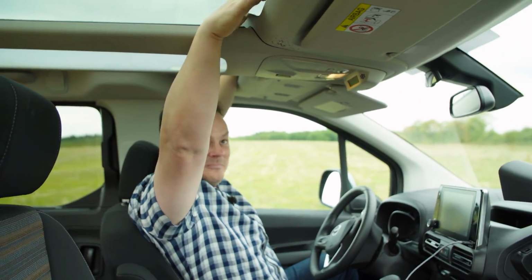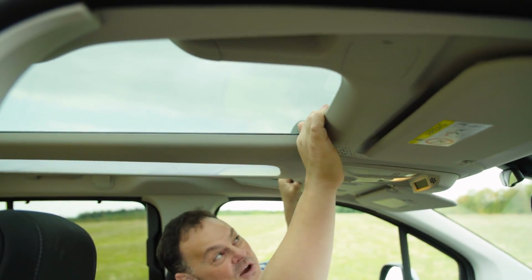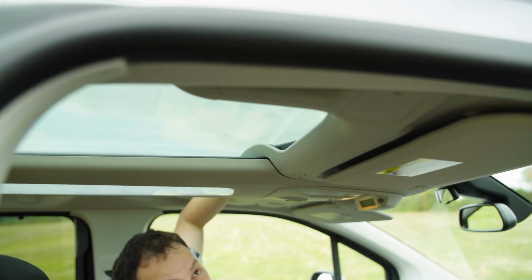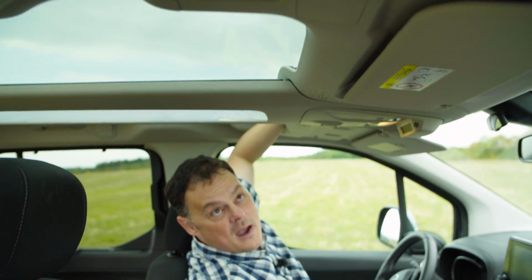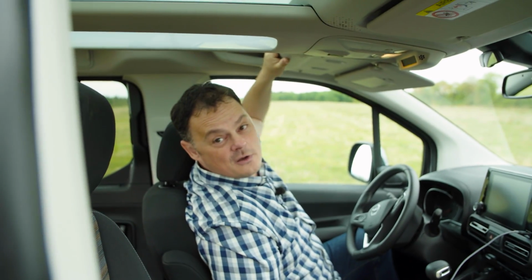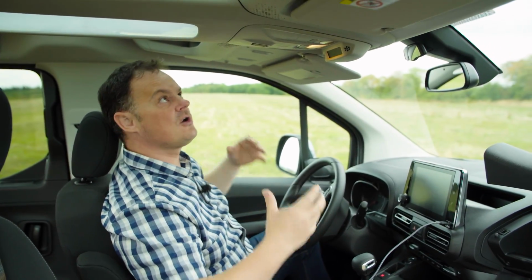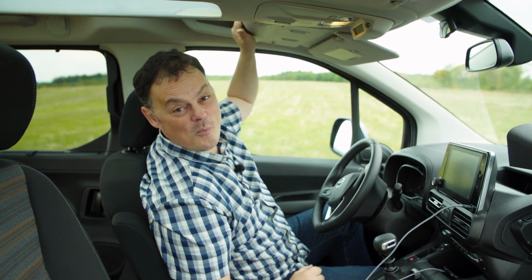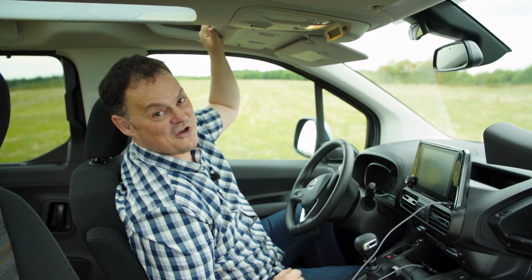Now up here, you might think, what on earth would you want to store above your head? But I can tell you this is a really great spot for small road maps, newspapers, books, anything else that you have with you that constitutes clutter. You want somewhere to put it, you don't know where. These things are great. Anyone who's ever driven a van will tell you they're a lot more useful than you might think at first glance.